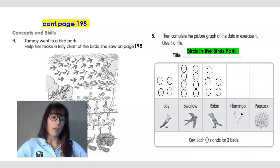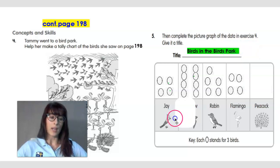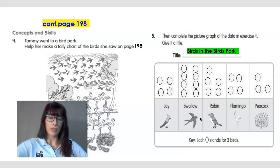Now flamingo. Flamingo, we said we had 12. Okay, so 12. 3 multiplied by what number is 12? Here we need to put again 4 symbols. And peacock, we said we had 9. So 3 multiplied by what number is 9? And that is 3. Very good. So this is how you need to complete your picture graph for this picture that we had here. Very good. So don't forget, the key is 3. That means I have to find the numbers in a table of 3.